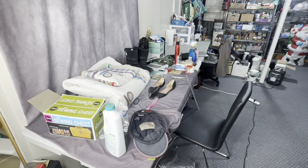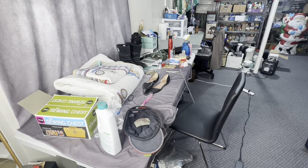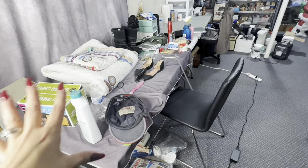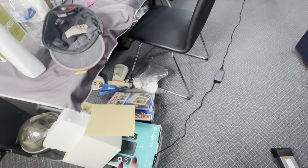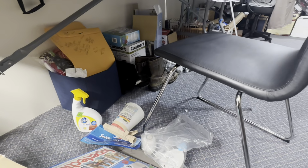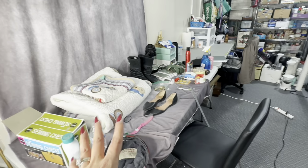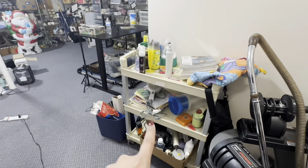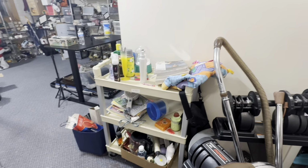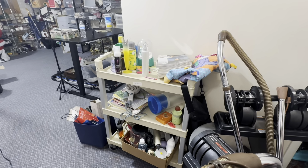This is my daughter's workstation. I mean, I do draft too, but she drafts most of my listings. So this is stuff that she still needs to draft. Usually what I do is I'll stack stuff here. There's stuff underneath the table as well, and then stuff on the table, and then this right here behind her. This is stuff she needs to draft too. It's just like the last video. It's not organized right now. It's just kind of holding stuff.